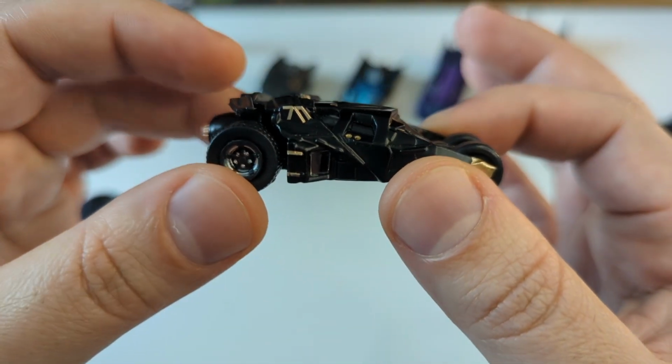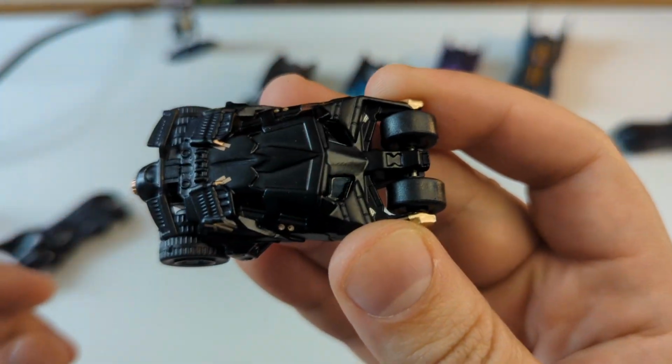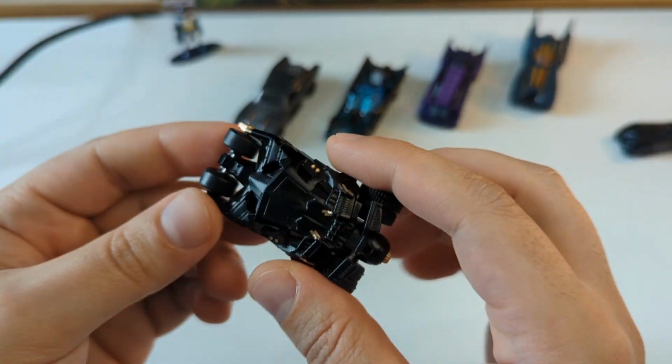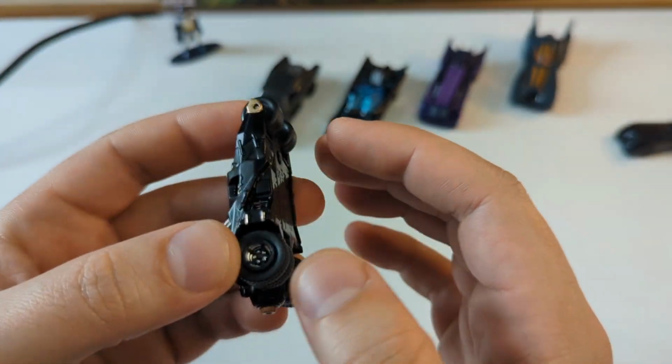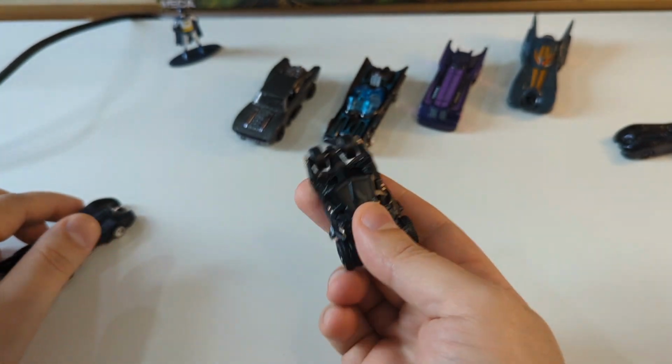My feelings about it, it's so-so considering the price. You always have to consider the price. Do I like it? I do like it because I'm a fan of Batman and I collect die-cast Batmobiles. But do I think that it's worth the money? I don't think it's worth the money. Let's look at the other one.